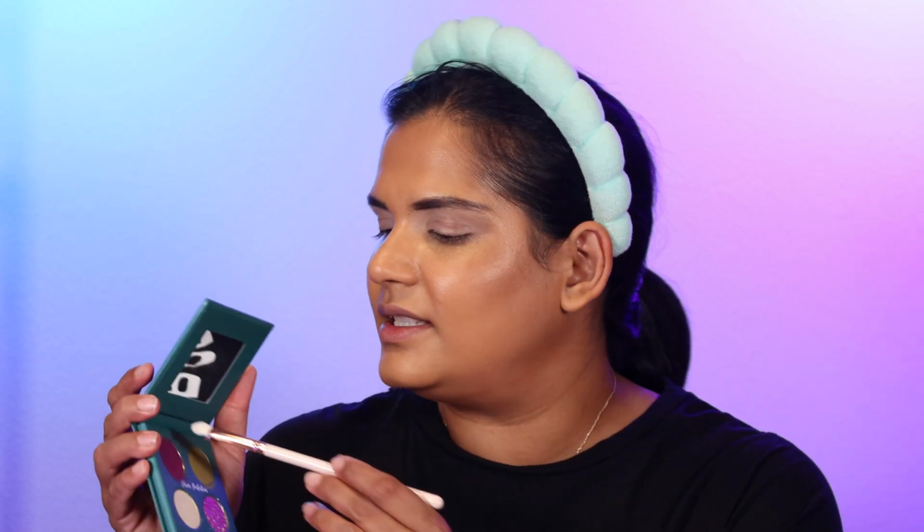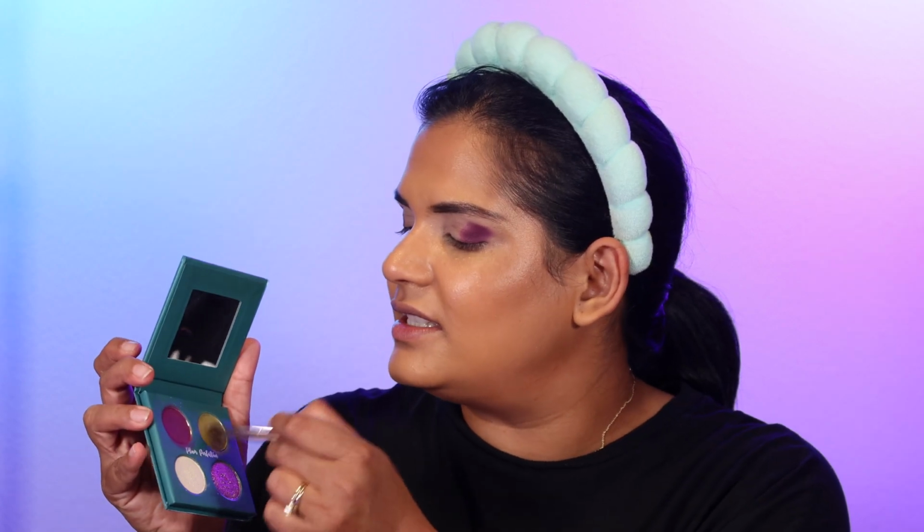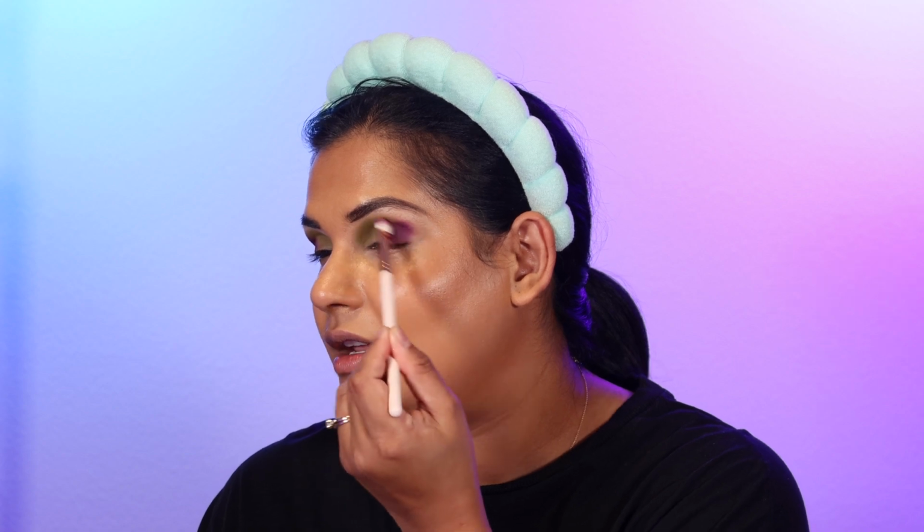Okay, so I'm going to start off with this brush from ColourPop, and I'm going to go into this really pretty plummy shade, and I'm going to use that on the outer corner and just kind of tap that on. Goodness, that is one really pigmented shade. Next, I'm going to take another blending brush, and I'm going to go into this green shade, and of course I'm going to put that on the inner half of the crease and slowly bring it into the outer corner. And now I'm going to take the plummy shade and just kind of help blend those two colors together.